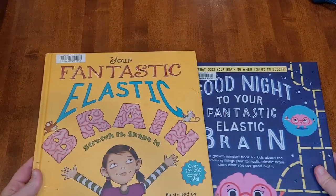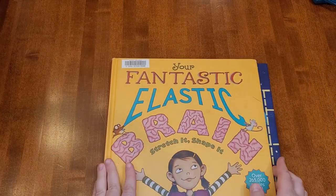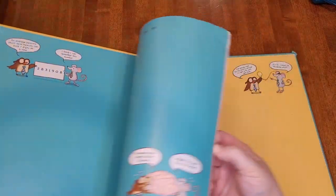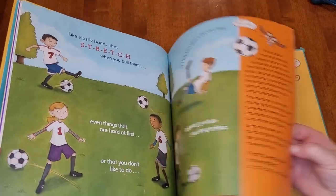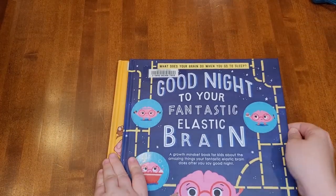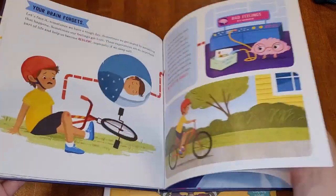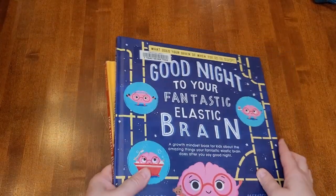These next 2, Your Fantastic Elastic Brain and Good Night to Your Fantastic Elastic Brain. These are both growth mindset books. We've checked out this Fantastic Elastic Brain before and my kids really liked it. But this one was new at our library, and this is just about what your elastic brain does while you're sleeping. So my kids thought that was really interesting.